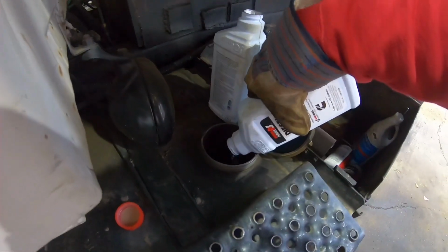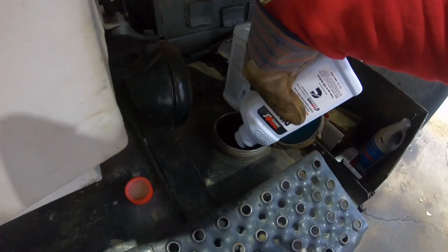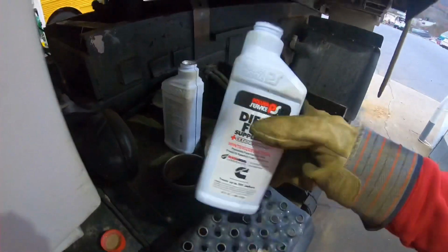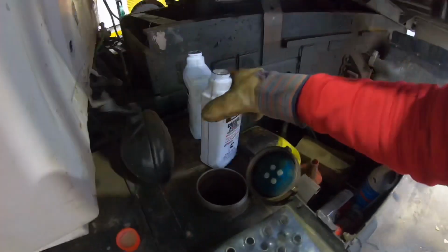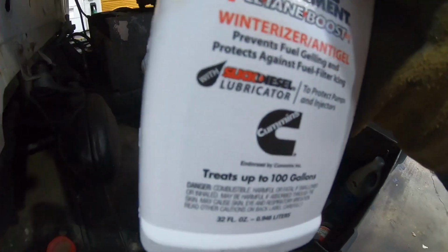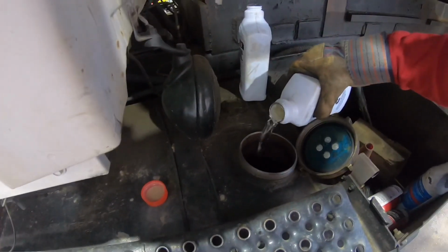Well, that's 40. I'm sorry, 50 gallons. I'm trying to think about two things at one time. Okay, so there's 50 gallons. And since this treats 100 gallons too, cool. All right, so we're just going to go ahead and do half of this one in here.